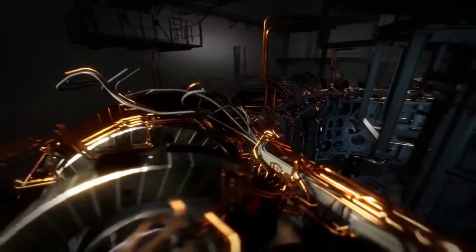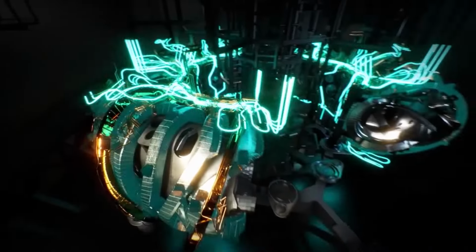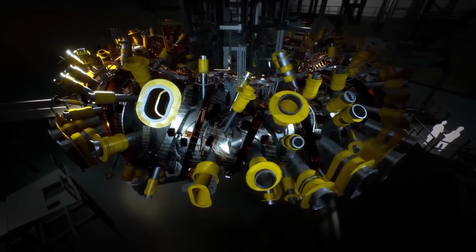So what is this new reactor? Can it provide our world with unlimited energy? And how does it fare against the already available reactors?